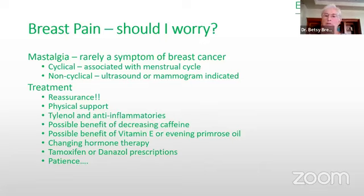I do think there is a benefit for some women of decreasing caffeine. I have found that maybe 50% of women will benefit from decreasing the caffeine in their diet. A lot of women look at me and go, yeah, I'm not giving up my coffee. And it's like, okay, that's fine. As long as you don't worry and fret about this, you can keep drinking coffee, because you may not respond anyway to decreasing caffeine. And I usually say about a month. If you don't notice a difference in a month, then you can have your cup of coffee in the morning.